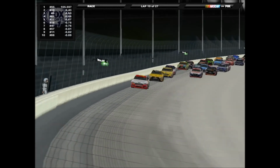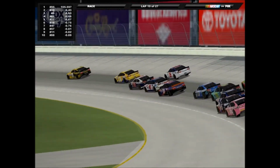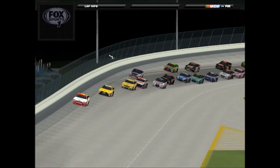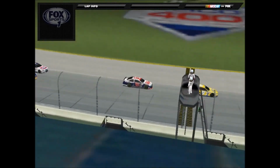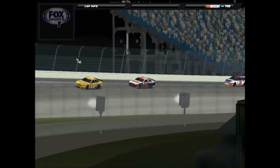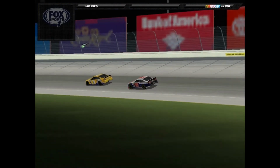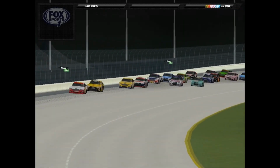You see Anthony McCurry back here trying to fight back as well. McCurry, who had the pole for the race. We'll have to see. It's once again going to be a question of who's going to have enough fuel to make it to the end. Yeah, this is going to be about who can make it to the end.